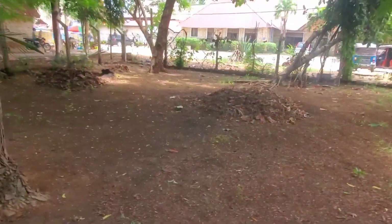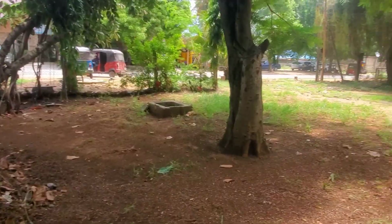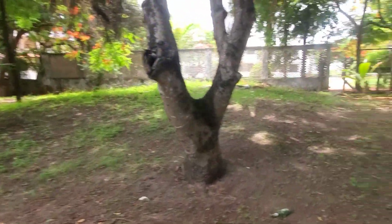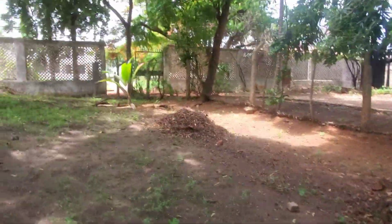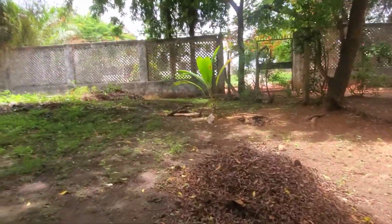Now, what is going on here? Yeah, it's a big difference. Big, big difference. It makes it look beautiful. One beautiful garden coming up. And in the front, what have you done? In the very front is where I'm standing right now. This is the area where he's piled up all this debris, because inside is clean.